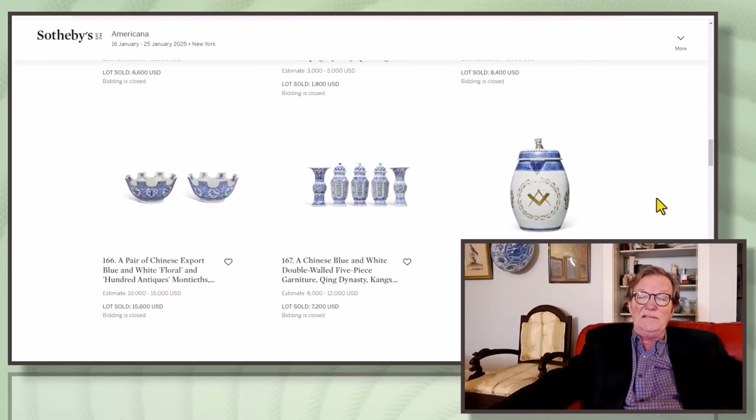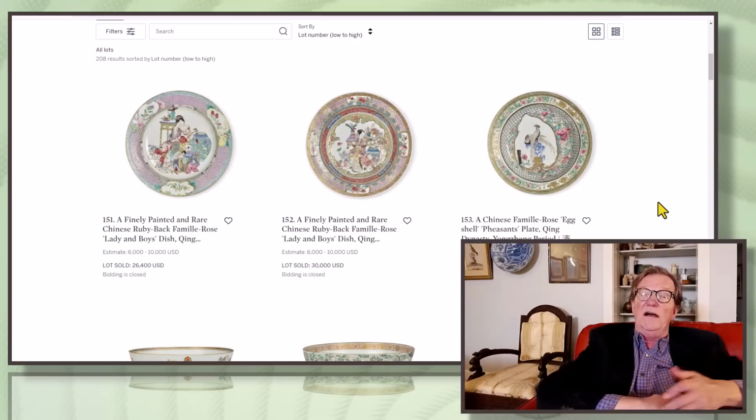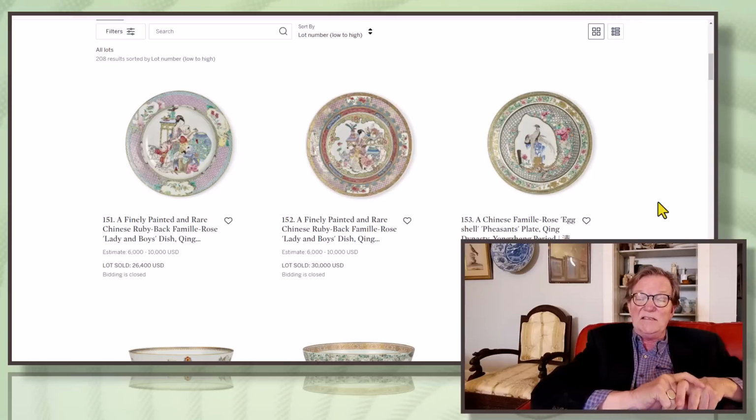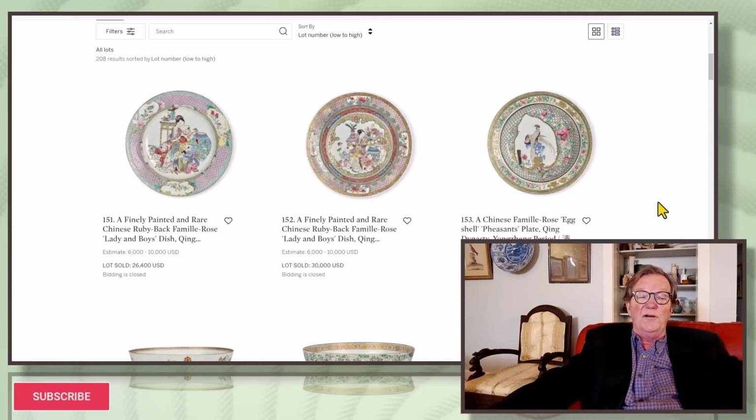I thought there were some awfully nice examples in there, but I was curious to see how they would do because, as you know, a lot of Chinese 18th century export pieces have been very soft in some areas of the market. In this case, in the Americana sale, they were uniformly very strong across the board against the reserves.